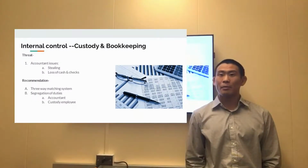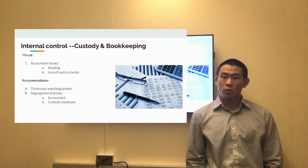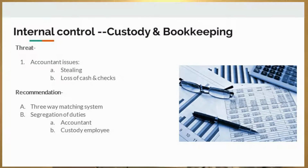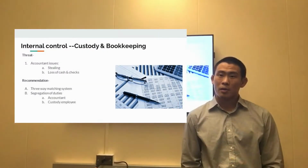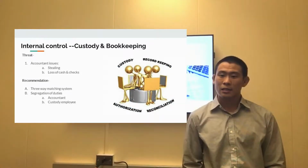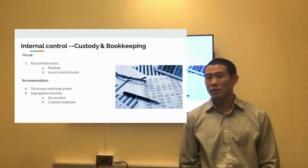Hi, my name is Lawrence Tam. I'll be talking to you about internal controls for custody and bookkeeping. Currently, the way the gym is set up, the accountant takes the cash and takes it to the bank himself. We should have a separation of duty between the record keeper and the person who deposits the cash. Additionally, the accountant may lose the cash en route to the bank.